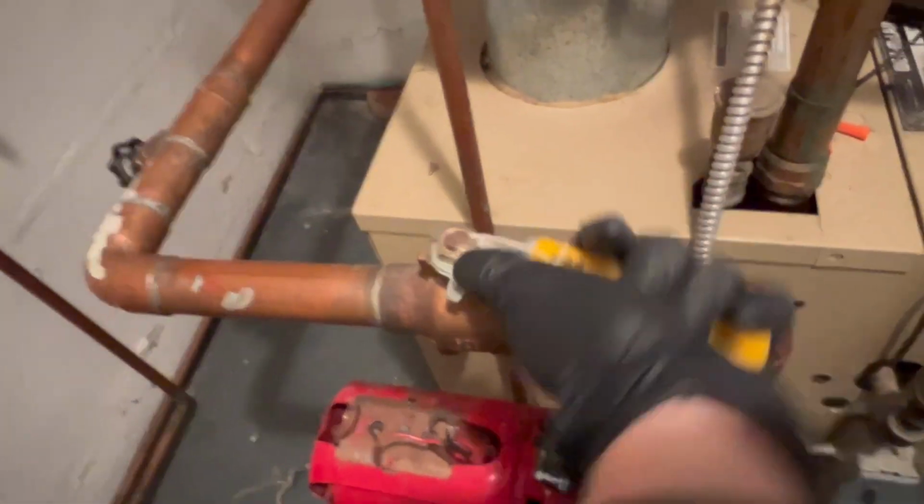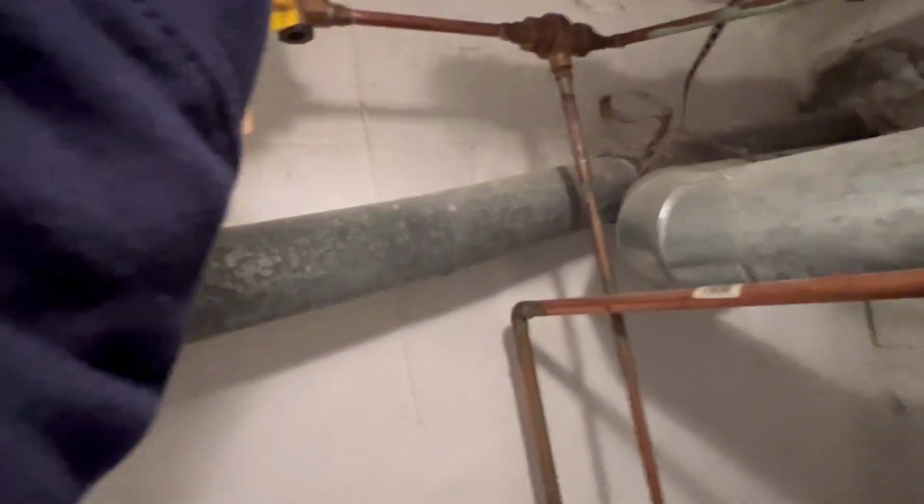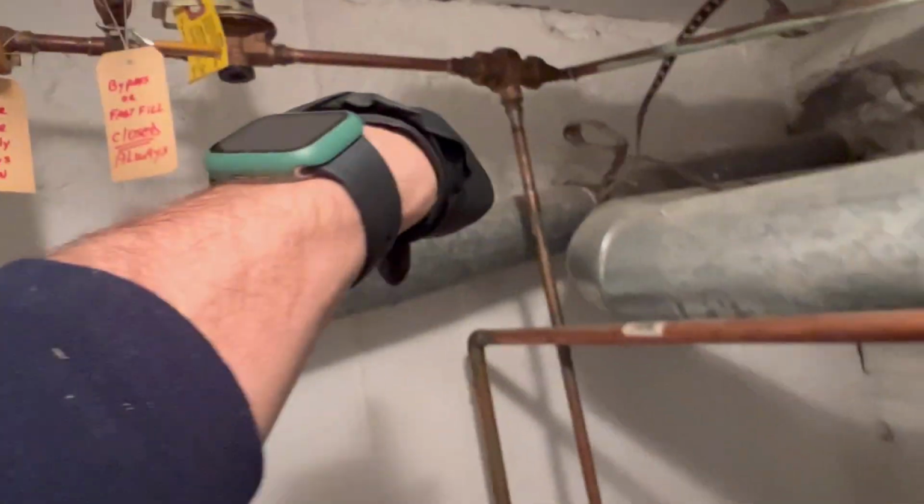Right now, we're gonna drain the boiler. We're gonna hook up our hose and make sure there's a washer in here. We're gonna shut our feed off right here. It's good that we have this little valve. This is a bypass for a fast fill to bypass the pressure reducing valve. We're gonna leave that though. So we're just gonna drain whatever's in this boiler right into this bucket.